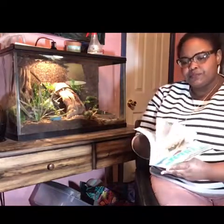The reason I like this book is because it tells you everything from reptiles to amphibians. They have all of that, and this is where I actually realized that I like the lizards, the geckos, more than the anoles, or more than a bearded dragon.